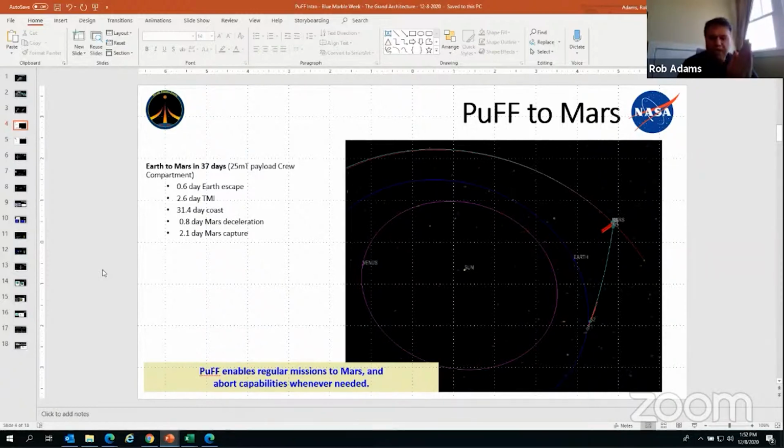So what would happen here is that we would start in low Earth orbit and we would light the PuFF system off, and it would actually burn for about 2.5 days. We would quickly spiral out of the Earth's gravitational field, and then we would need about 30 days to fly to Mars. And then you can see the burns at Mars, where we actually have to slow down a little bit so that we can capture at Mars.